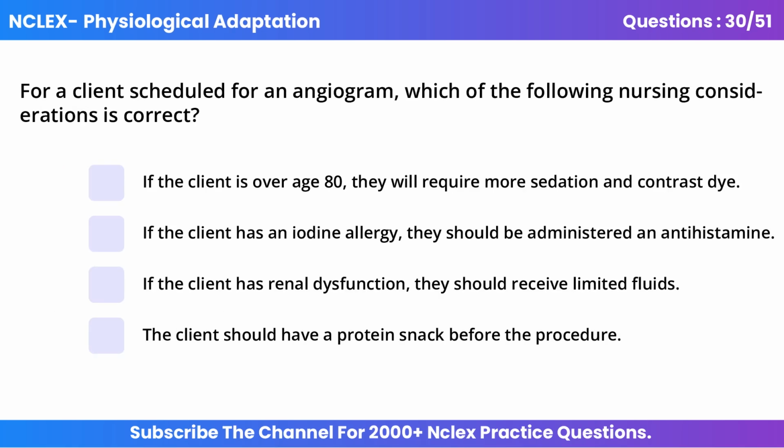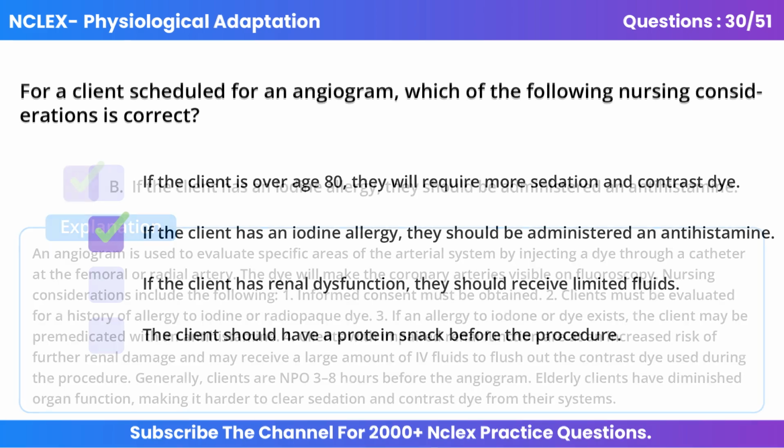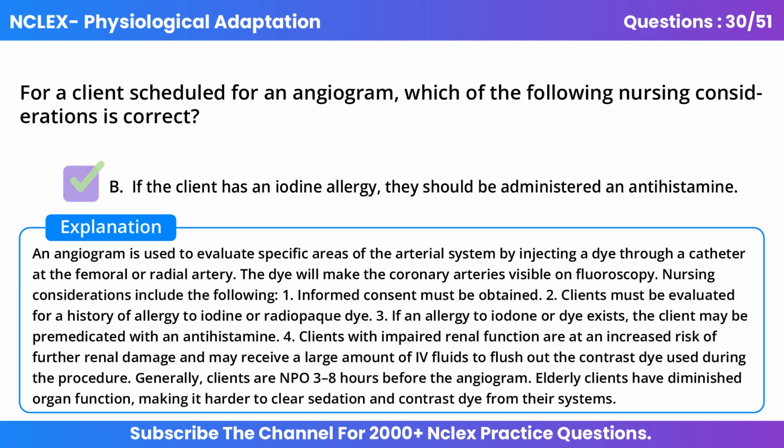Question 30. For a client scheduled for an angiogram, which of the following nursing considerations is correct? B. If the client has an iodine allergy, they should be administered an antihistamine. An angiogram is used to evaluate specific areas of the arterial system by injecting a dye through a catheter at the femoral or radial artery. The dye will make the coronary arteries visible on fluoroscopy.